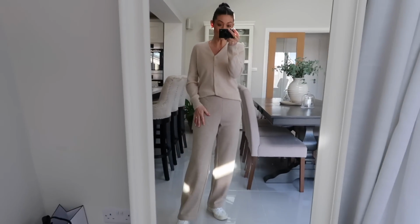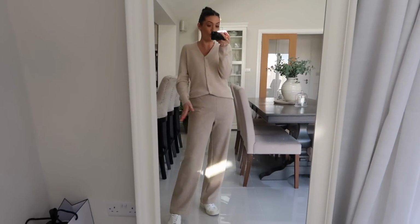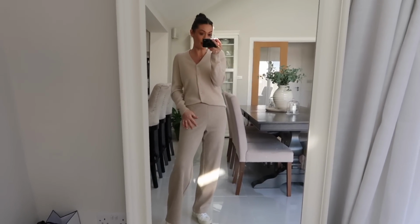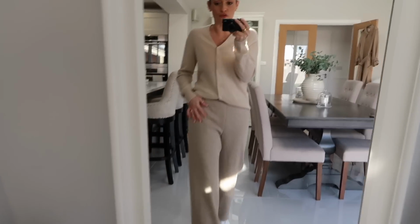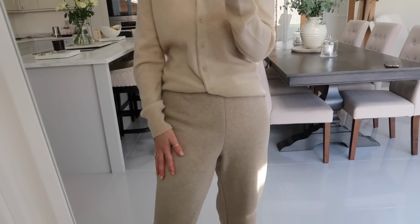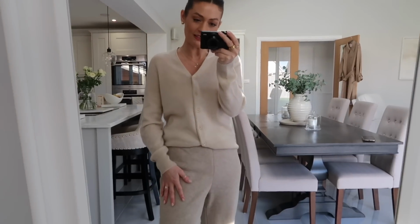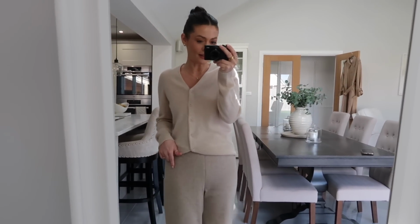I also think with these, you can wear them at home comfortably as casual loungewear. But equally, I would style these with a t-shirt and a blazer to smarten them up as a kind of day outfit as well. So I think that they work both ways. And although they're comfortable like a jogger, they've almost got this ribbed finish to them that makes them look a little bit smarter as well. And I'm wearing these in a size small.